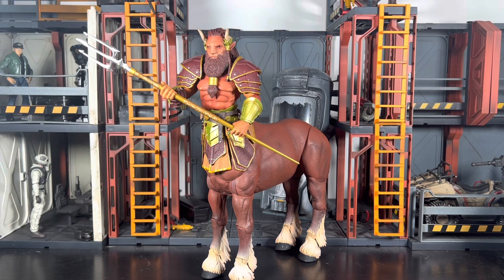2022. And you can see this in toy lines all the time. They upgrade articulation, range of motion, stuff like that. You see it with Marvel Legends, for God's sake. You've seen it with the G.I. Joe Classified line, which is a great line. And you've even seen it in some NECA figures. NECA figures have come a long way with their evolution.